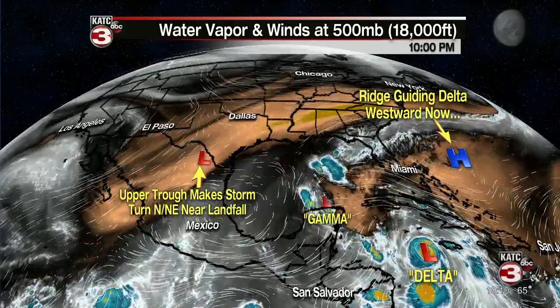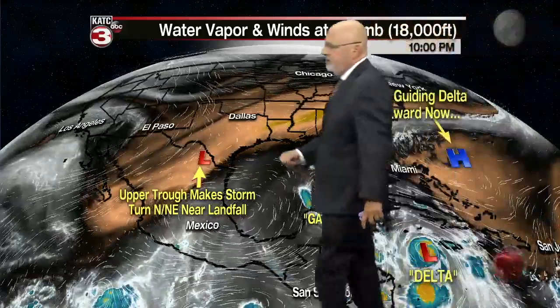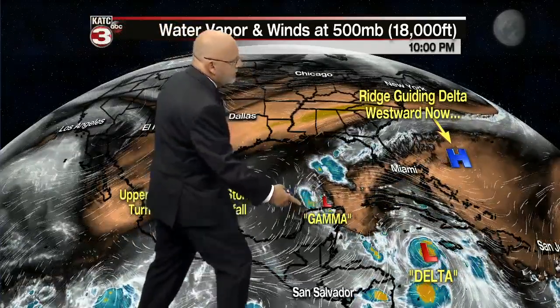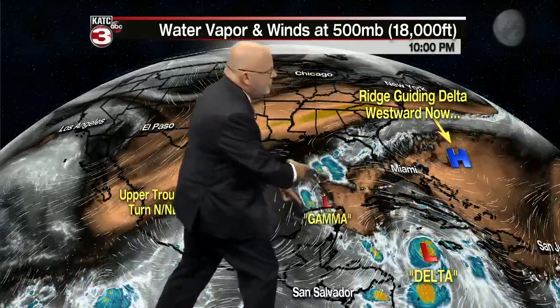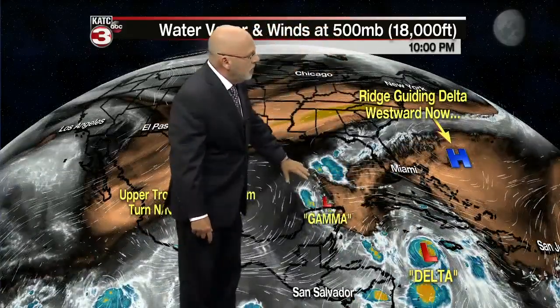First off, here's the big picture as we look at the water vapor imagery in the upper level pattern. We have Delta, the remnants of Gamma by the Yucatan, which is going to make for some interesting interactions. This is going to be just kind of drifting here next couple of days, and as Delta gets closer to it, they may dumbbell around each other, and this may actually pull Delta farther to the west, so it's kind of a complicated forecast. Right now, this ridge of high pressure is pushing Delta to the west-northwest. Eventually, it's going to move a little bit northwestward as it gets close to Gamma. Then it could move more westward after that.